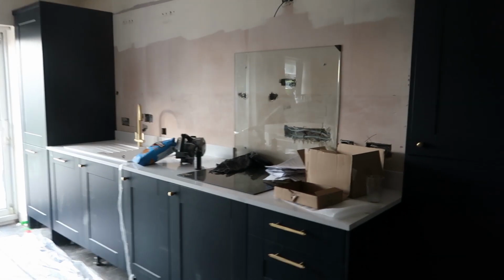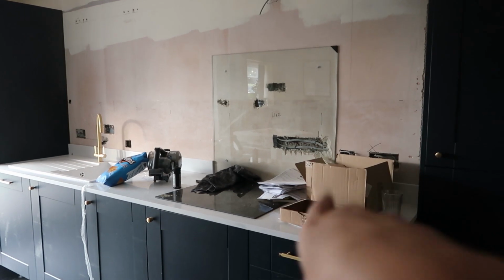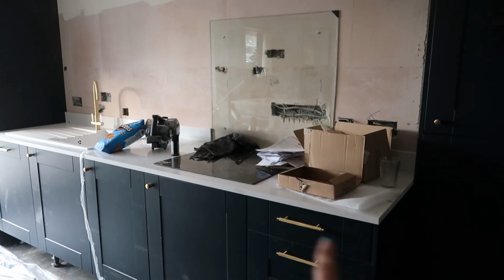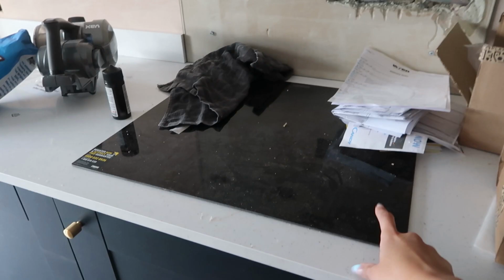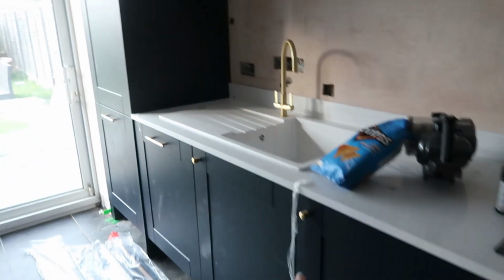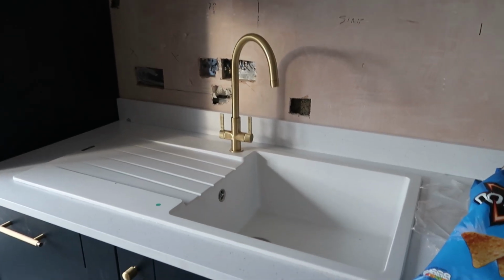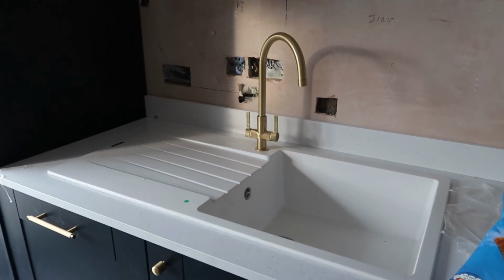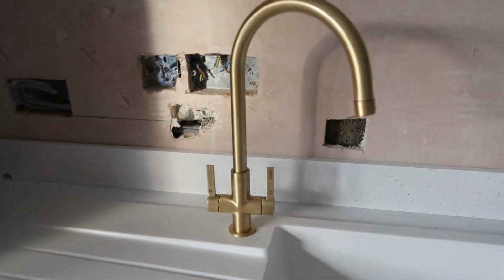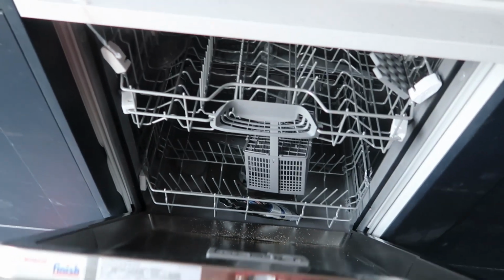What this little bit looks like now, we've temporarily put up the glass splashback. The worktop is now in, as is the induction hob. That just needs to be sorted in there. And the same goes with the sink. Compared to the sink that we had before, I'm just beyond happy. And this tap is just absolutely beautiful. The dishwasher, which I'm so excited for because I've never had a dishwasher before.